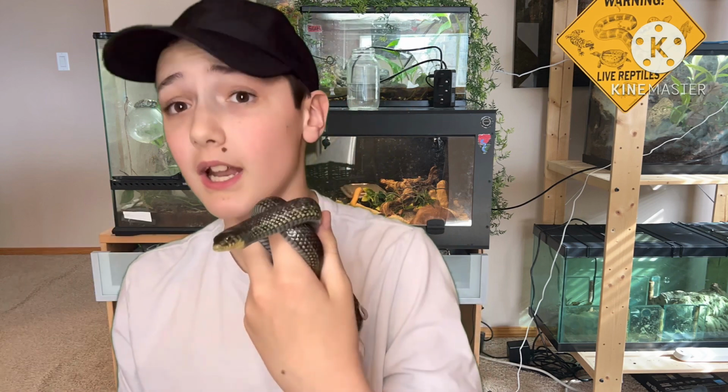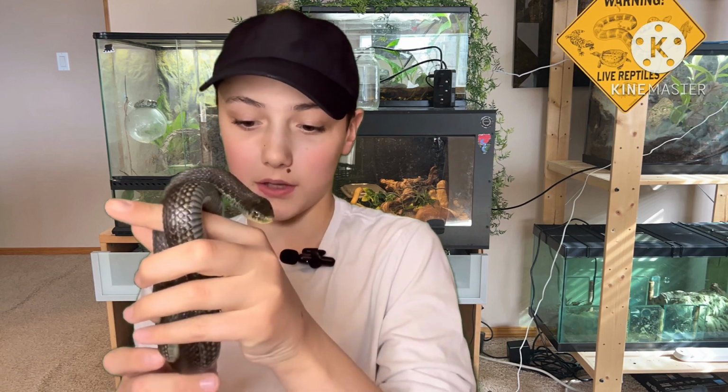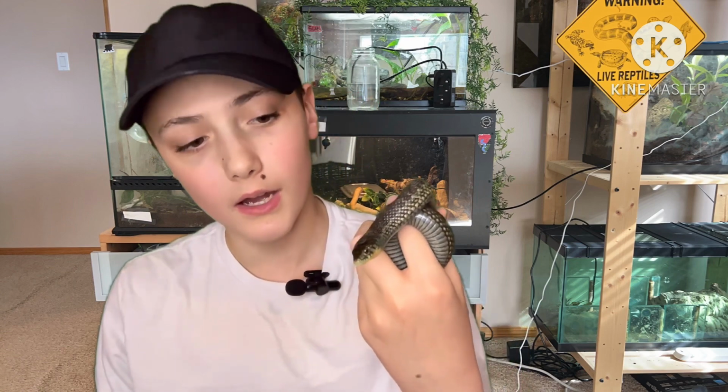So now we'll need to talk about food. What is your Lake Chapala garter snake going to eat? In the beginning I said they don't eat rodents, or I don't know if I did, I might have forgotten, but they do eat rodents. It is best to actually feed them rodents for their growth, and then when they hit full adults, it's okay to switch them onto chicken hearts, chicken liver, and chicken gizzards.